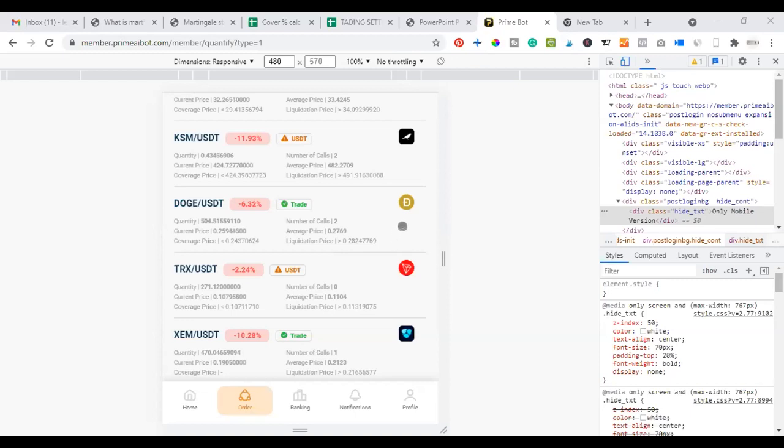The question I initially wanted to ask, somebody actually asked: all the trades I was trading were showing zero on the PrimeBot board. Everything was showing zero. I would not see profit or anything before you cleared that error. So I'm very grateful for that, sir. Let me appreciate you for that.